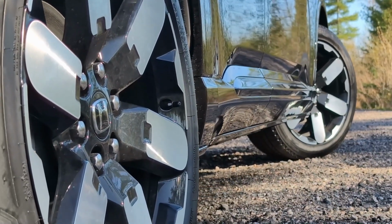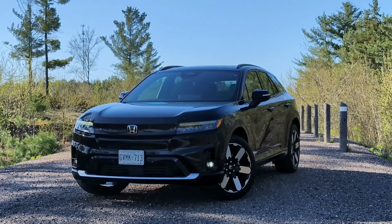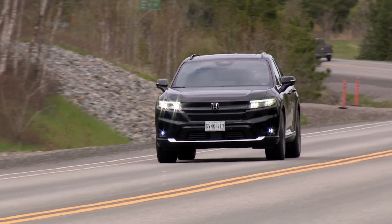great big wheels. This color is called Raven Black, and the Prologue is built by General Motors in Mexico. This is a joint venture product you'll also see around as the new Chevy Blazer.